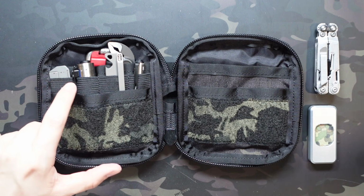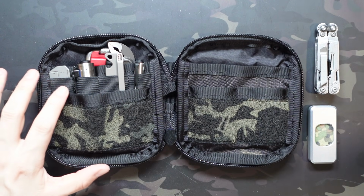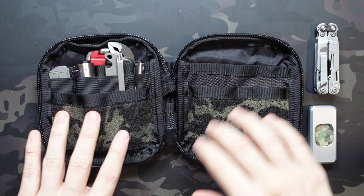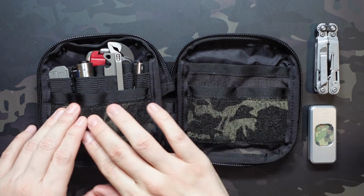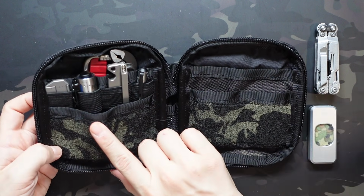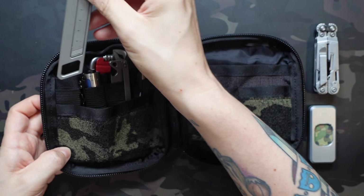And behind that, you can see there are these elastic loops, 4 of them in total, and so you can put the items through those elastic loops and have them covered and protected by this pocket. So if you do have pocket clips out here, they're not going to be rubbing against the bottom of that gear. We have these loops in the back, and each of them are a similar width. They're slightly different, but pretty similar.